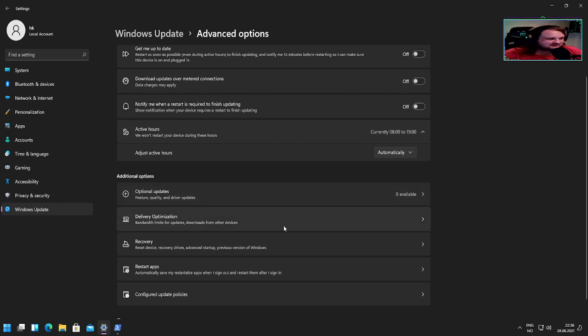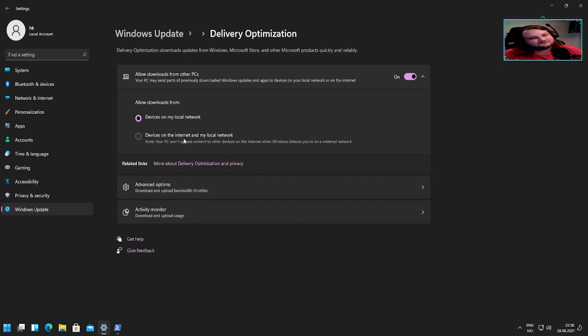Optional updates, device delivery optimization. Thank you, Microsoft, for making devices on my local network into the fucking default. Like, remember before where it's like, hey, we get a torrent updates from all the computers on the internet to save on bandwidth. At least they have the same default now. Well, it's not really the same, but it's a better default to, hey, we're only gonna torrent it from your local network. So you're not gonna hog your whole bandwidth. But the more sane option would be to just have this off.